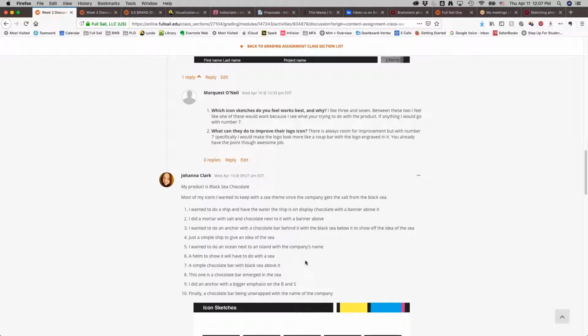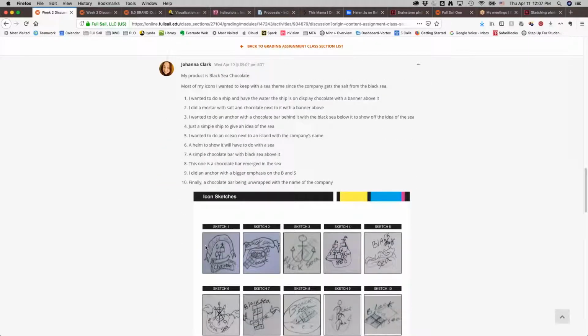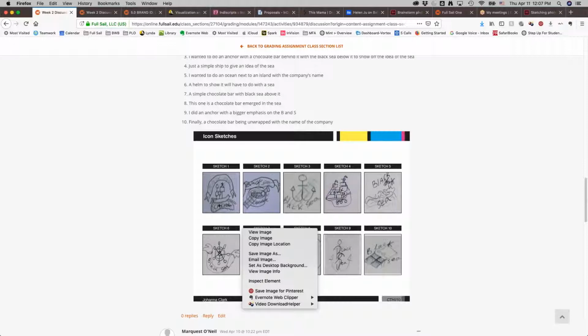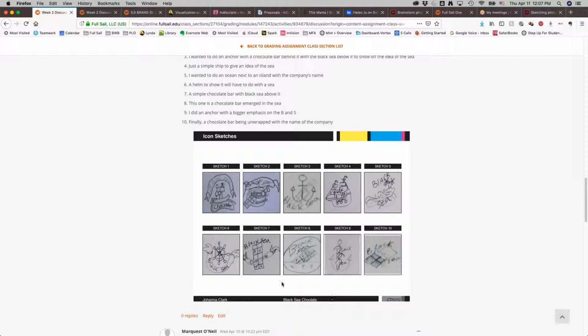All right, Joanna, you did Black Sea chocolate. So you kind of dove right in. This is some interesting stuff. The ships, the anchor, I kind of get all that. I wouldn't do little grids of chocolate bars because that seems sort of low end for this product. And pull the word out. Don't use the word yet. Just create an interesting icon.